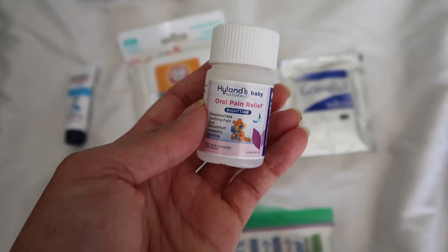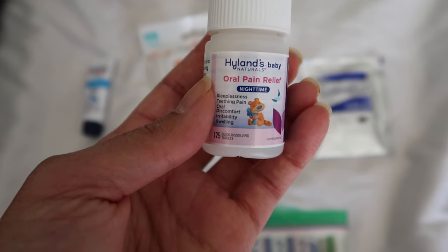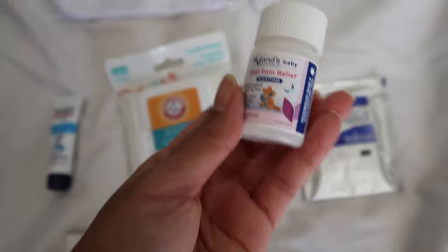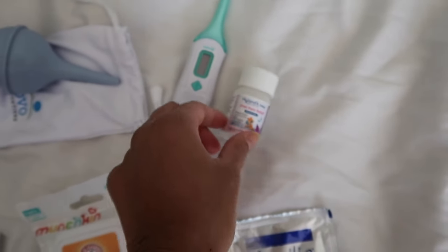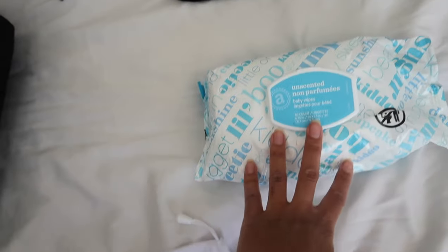This is actually the only medicine I've ever used on him. It's the Highlands Baby Oral Pain Relief. And this seems to do the trick. And then he also has his amber beads on, so we'll have that with us as well. We have a thermometer, a little snot sucker, and then his wipes.